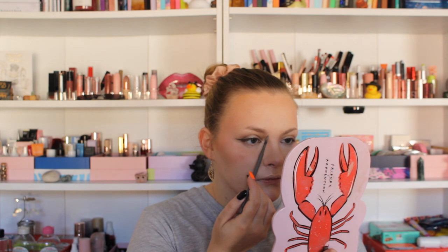Brow gel, the NYX Thick It Stick It Brow Thickening Mascara in Taupe. Again, this is another product that I've repurchased. I have an empty one sat over there somewhere. This is the second one.